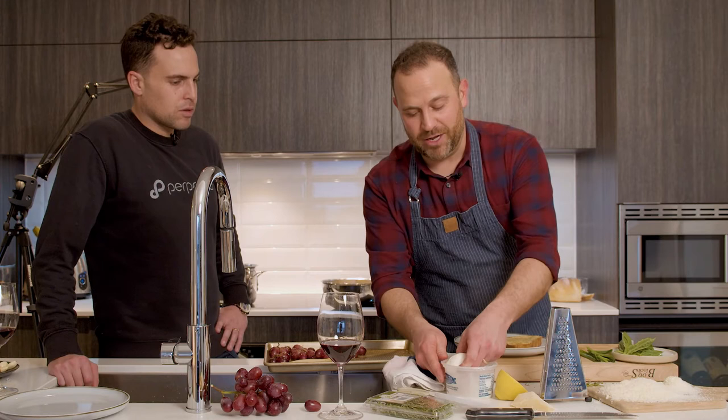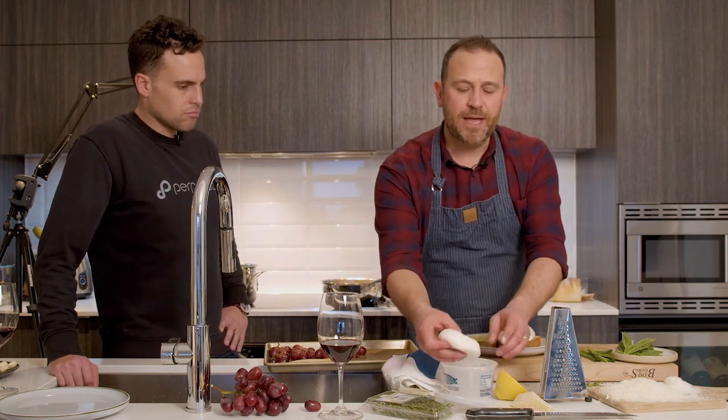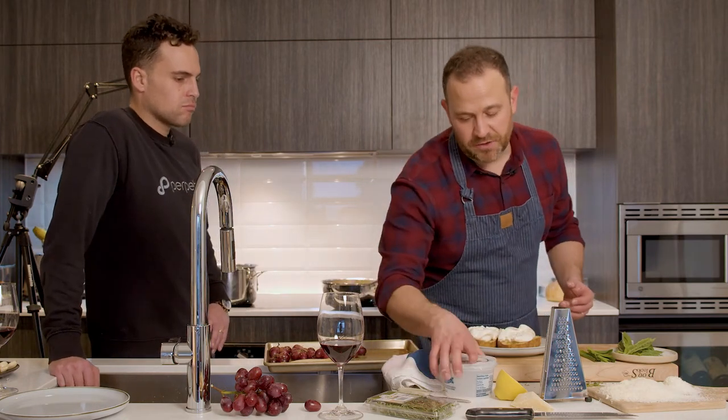Okay, I have two burrata here. So these are each 125 grams. So I'm gonna lay this on top and just open it. It's so delicate. It's so creamy. It's this beautiful stretched mozzarella that is filled with cream and curd, which is called stracciatella. All these amazing Southern Italian ingredients.